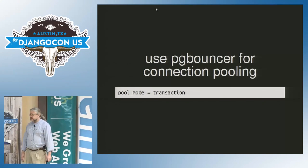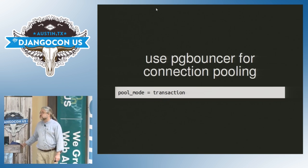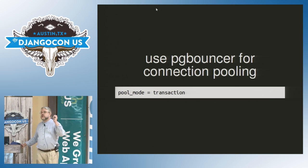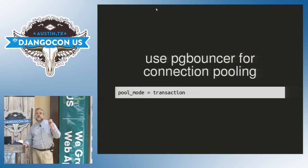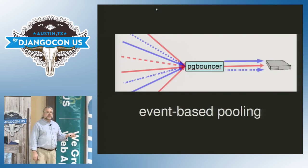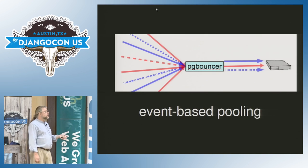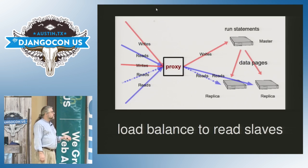Then the other thing is, use PgBouncer with connection pooling, specifically with transaction pooling, with your application. Because on Postgres, extra connections, even if they're idle, cost resources. And so if you have hundreds of extra connections, you're paying for that. The way that PgBouncer works is it's an event-based pooler: connections come in, but they only get allocated a real database connection when you actually have a query to run, or when you're in a transaction. And that saves you a lot of resources on the database side.